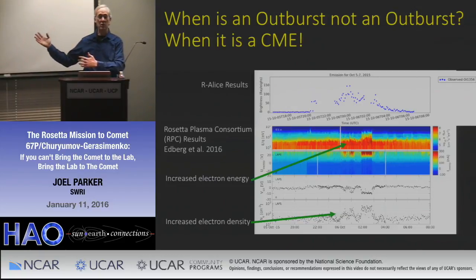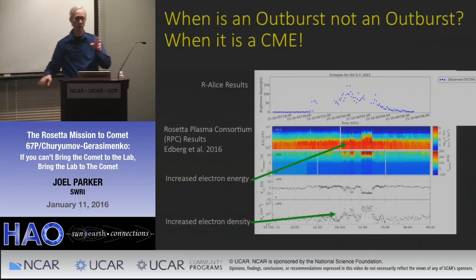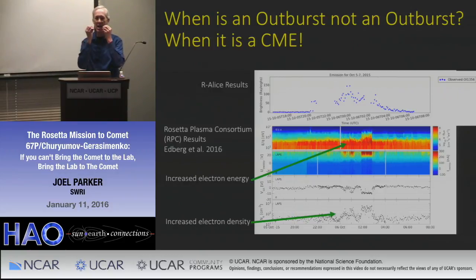So this is the first time we have seen this effect of a CME on a comet. We've seen tail disconnections before, comets and things like that, but we haven't seen it light up from the inside. So suddenly this was a new thing. It's like, oh, we should go back and look at all our previous outbursts and see which of them correlate with CMEs. So we're doing that now.